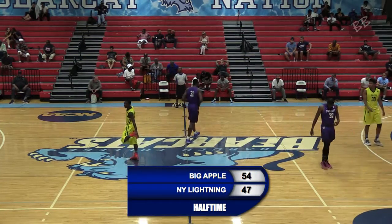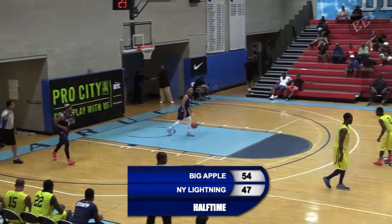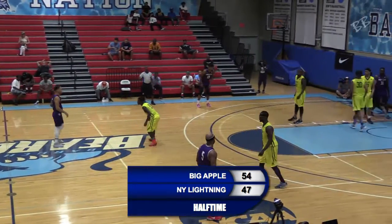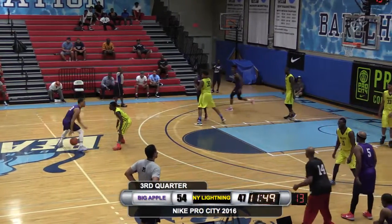Not a lot of other big statistics jumping out at you, except for maybe free throws, which both teams shoot well. 6-7 Big Apple basketball, 13-17 for New York Lightning. That's kind of how the Lightning have stayed in this game. They've gotten to the free throw line a lot. Yes. They've hit a lot of free throws.